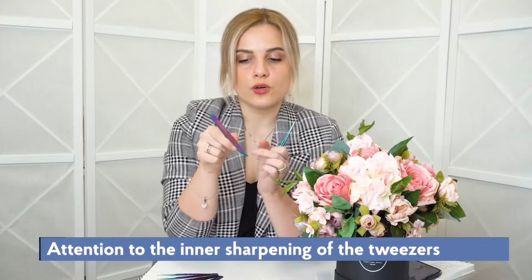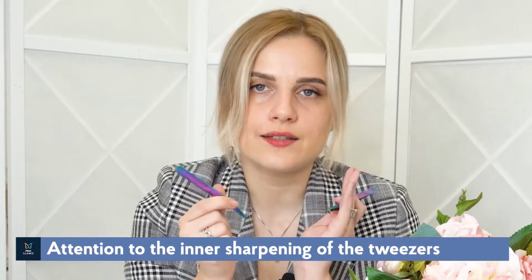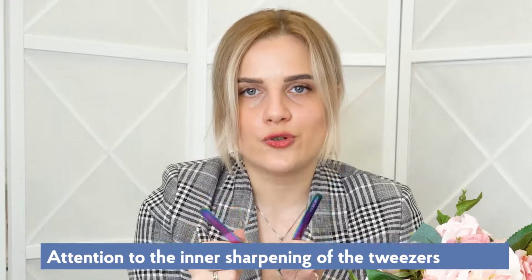They are awesome. As with the previous type, you should always pay attention to the inner sharpening of tweezers' flap tips. Sharpening should be perfect.